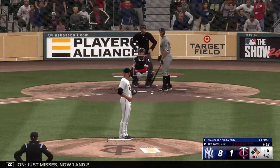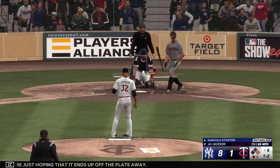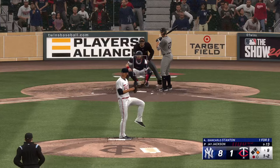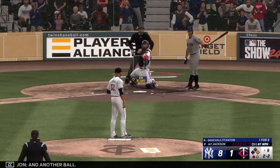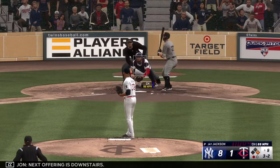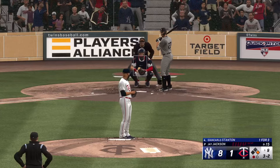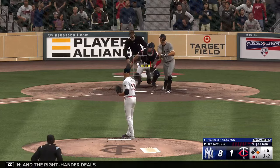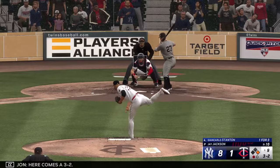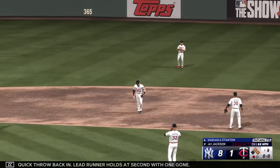Just misses. Now 1-2. Really good slider. He's up there just hoping that it ends up off the plate away. And another ball. 2-2. Next offering is downstairs. Yeah, the right-hander deals. Stays alive. Here comes a 3-2. On the ground to first. Into the outfield. Base hit. Quick throw back in. Lead runner holds at second with one gone.